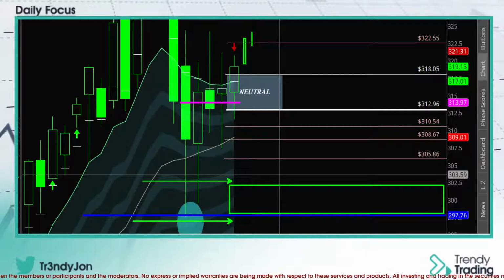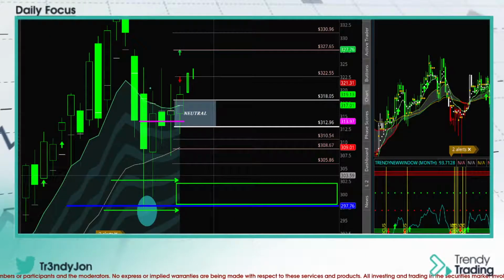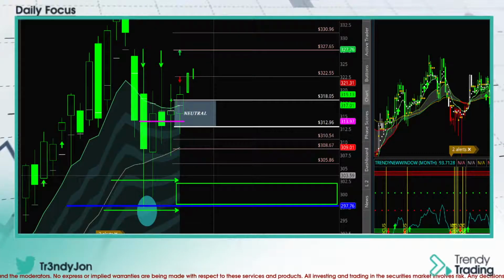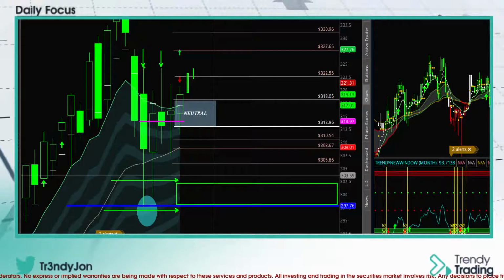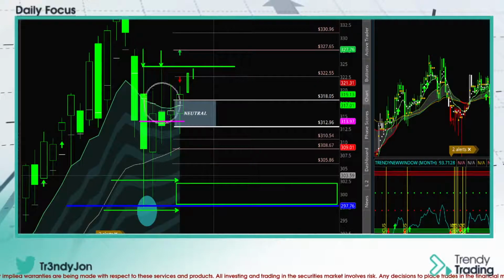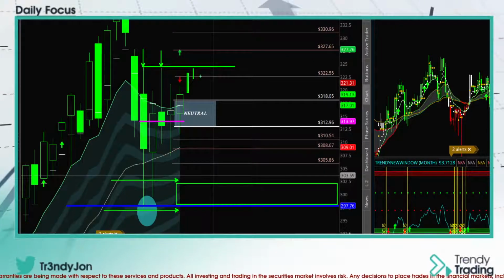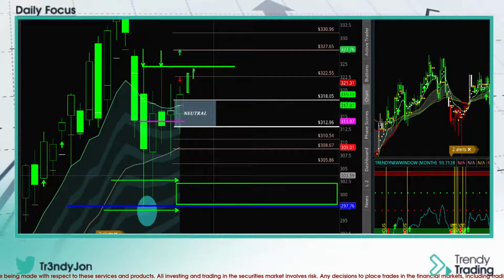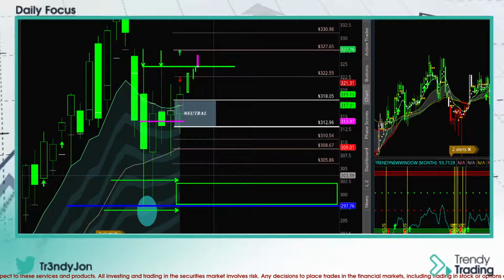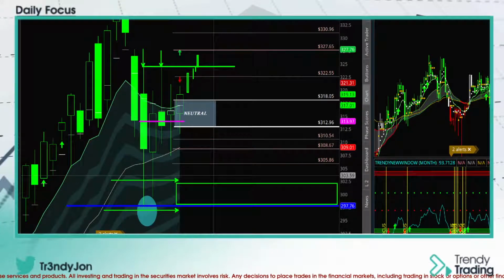But again, right now, I'm on cruise control as we move up here. Notice on the left, when I zoom in, we have all these topping wicks. This is selling pressure. This is where the bears come in and they're like, nope, you're not getting over this level. This is a very important level. Take these wicks, draw yourself a line, find out if this is going to be resistance this time, or do we actually break that and start to trend up.